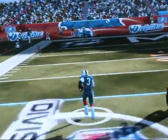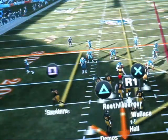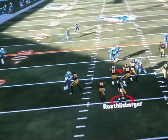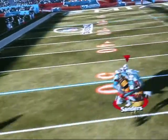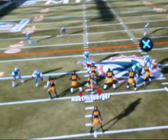Break the tackle. No. The receiver getting set now for the next series. Up here. First and 10. Working that left side. That catch gives them the first down. They bring him to the safety. He's up on the box right now.